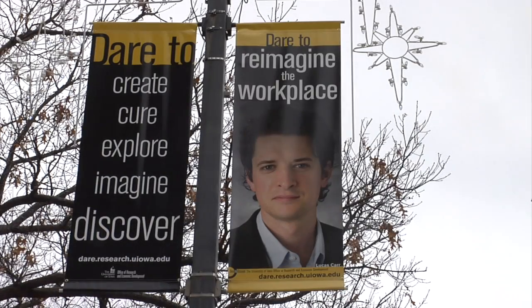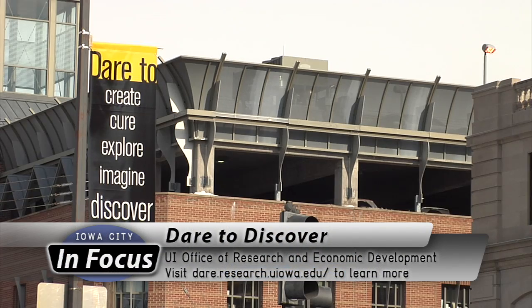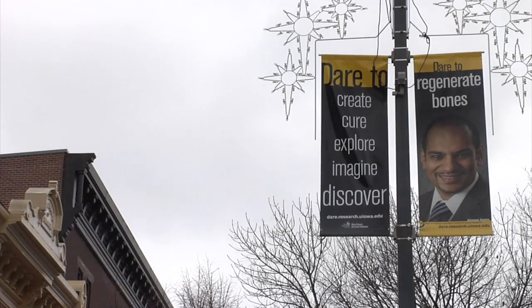You may have noticed new black and gold banners hanging in Iowa City. They are part of a campaign by the University of Iowa called Dare to Discover. The banners feature more than 40 UI faculty members and are an opportunity to learn how their work is impacting our community and beyond. Not often that they get highlighted in the popular consciousness. And so seeing your face and your work visible to people who walk by, that's a pretty rare experience for most people.